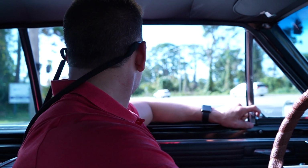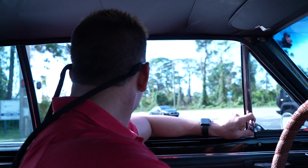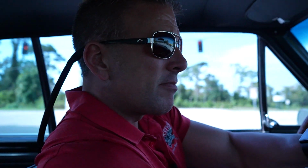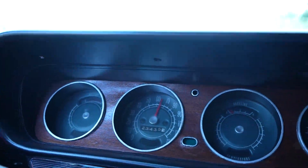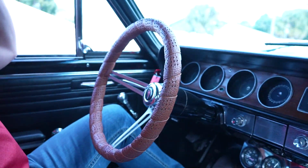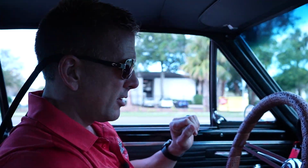Okay, let's try. Oh, no, I thought I was going to try it. I might have to wait for a green light. All right, let's try it. '70 easy. So here we are, 55 miles an hour. No issues whatsoever. This is a great car. Got through all four gears. Temp's good.